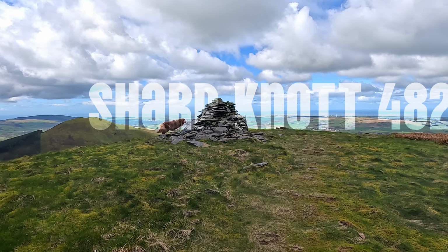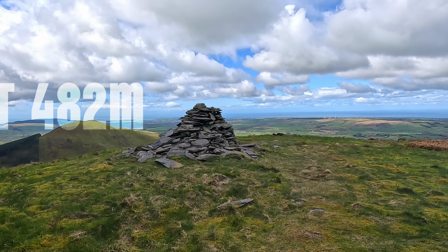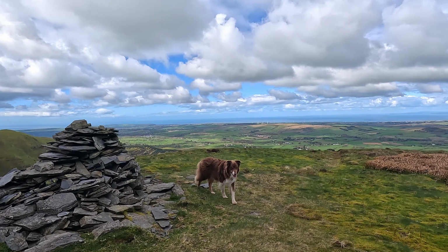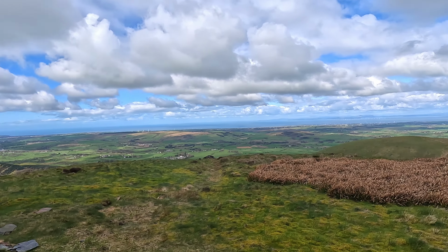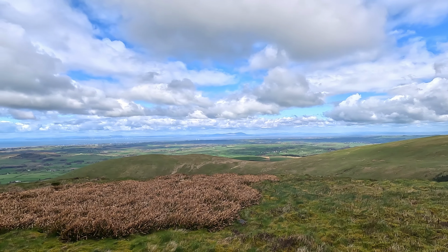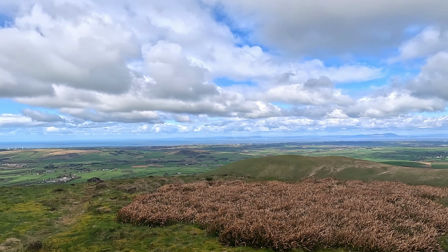Sharp Knott summit, it's a Birkett. Oh, you get such a good view from here. You've got the coast, Scotland, the Solway, the Irish Sea.